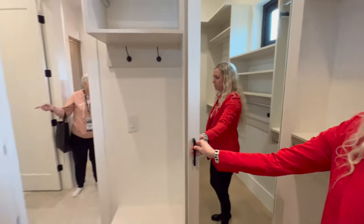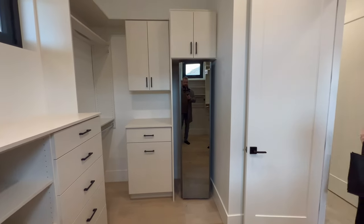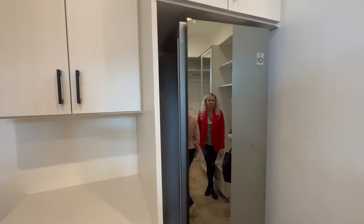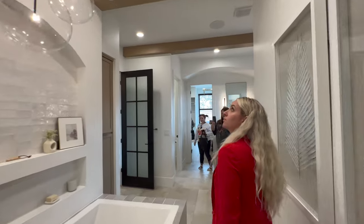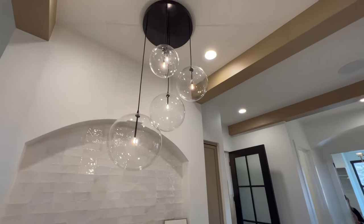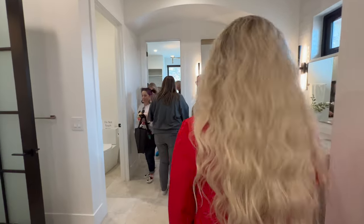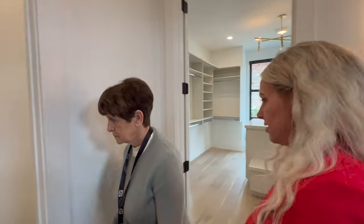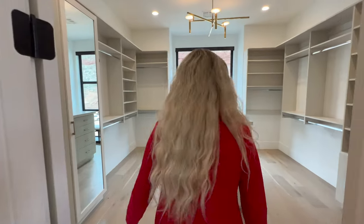Oh, that's one of those steamers, huh? We haven't seen one of those. This is the first one we've seen this parade. It's super convenient to have in your closet. Some lovely lights. I love all the chandeliers above bathtubs. Oh, there's 2 toilets. One over here, one over there. I haven't seen that yet. Yeah. They're not side by side, so there's 2 water closets. And there's 2 closets.